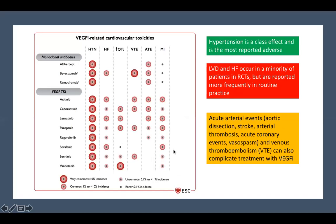There is a table or figure placed with each cardiovascular drug to tell you the toxicity of each one. Of course, it's very difficult to memorize it. But hypertension is a class effect and the most reported. For all the VEGF inhibitors marked with this sign, it is very common, more than 10%, so all of them actually cause hypertension. Left ventricular dysfunction and heart failure occur in a minority of patients in trials, but in routine practice, more than that. And acute arterial events, aortic dissection, stroke, arterial thrombosis, acute coronary events, and venous thromboembolism can complicate the course.